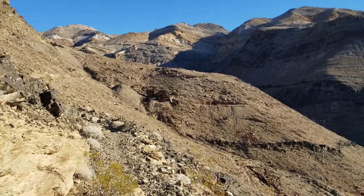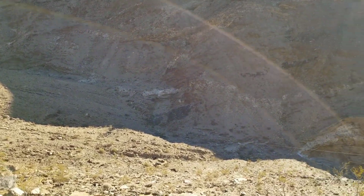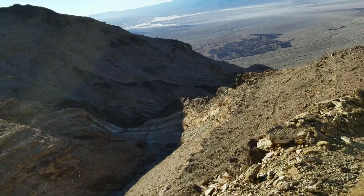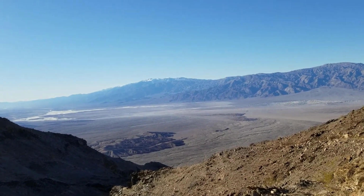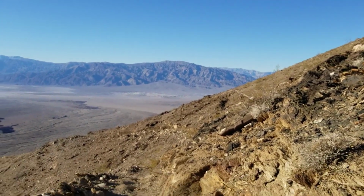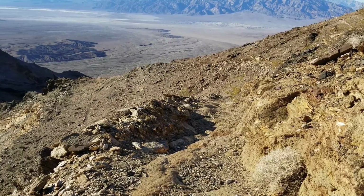And then just looking around, wow, what a canyon below us. This is one deep canyon. Definitely don't want to be taking videos and walk off the edge of that thing. There's the Panamint Range to the west. Continuing on this trail.